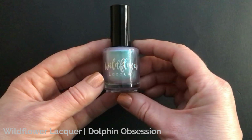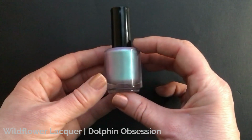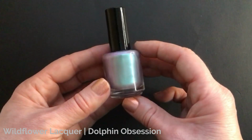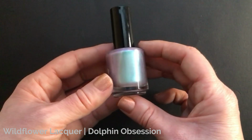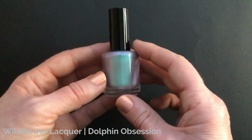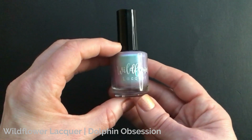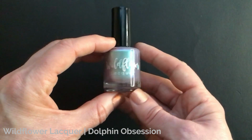This polish is described as a mauve gray jelly with aqua, violet, magenta, multi-chrome iridescent shimmer, and it was inspired by Dolphin themed everything, and you can certainly see that kind of sheen and shimmer. This one was just unbelievable in every kind of lighting. They were really easy coats. It was just absolutely beautiful the way this polish played in all different lighting.